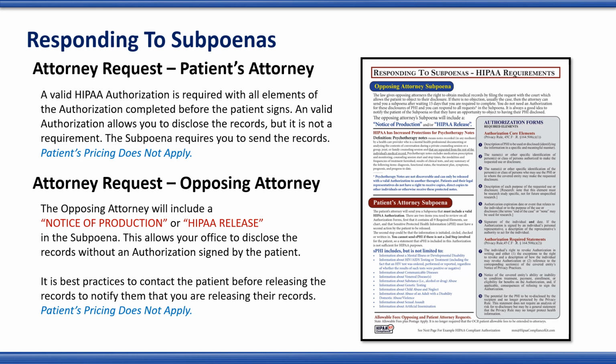When it comes to the opposing attorney, the government realizes that patients are not going to go sign the opposing attorney's authorization form. So instead, they allow you to do a notice of production or HIPAA release. Actually, that's going to be done by the attorney. If they've sent you the request, the subpoena, then it's already gone to the court. They've already waited the 15 days as required. So you can, without notifying the patient, release those medical records to that attorney's office.